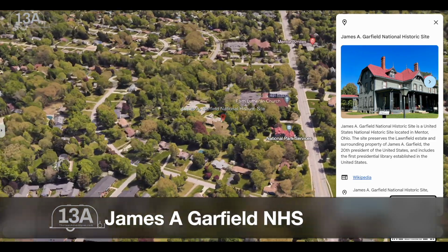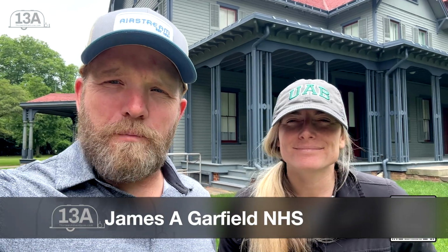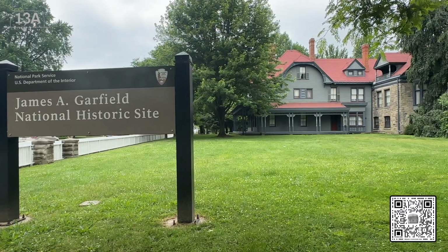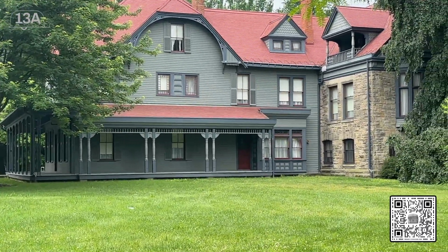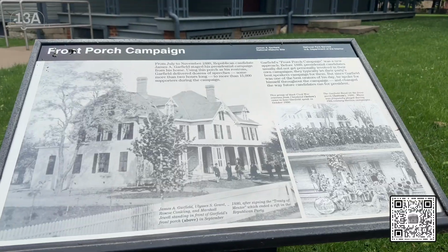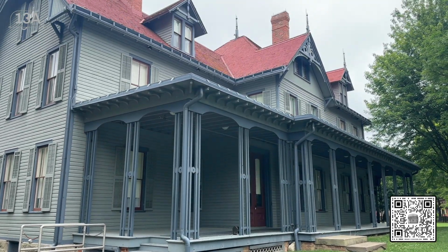A. Garfield's National Historic Site. Welcome to the front porch of the Front Porch Campaign, aka James A. Garfield, the 20th President of the United States. During his campaign, he would hold speeches up here, 2 hours long, in fact, talking to up to 15,000 people during his campaign for presidency. And then somebody shot him, and he didn't make it.